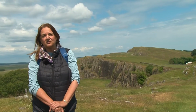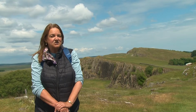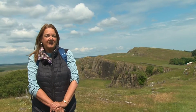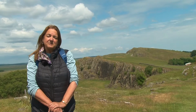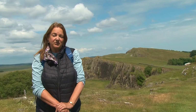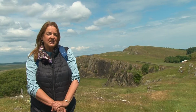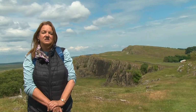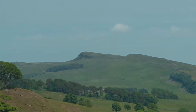So here you can probably see how Hadrian's Wall is exploiting the escarpment ridge of the Great Whin Sill. Although a quarry has taken a bite out of it, in the far distance you can see Hadrian's Wall coming back into view again, and it's right on the edge of that escarpment ridge. So there's a precipitous drop just to the north of it, and this is a naturally defensive location. At this point here there's no need for a north ditch. Hadrian's Wall just follows the crags as close as it can, up and down for as long as it possibly can.